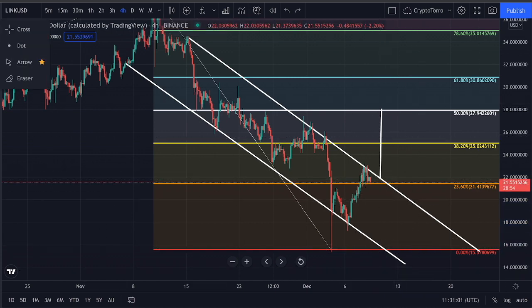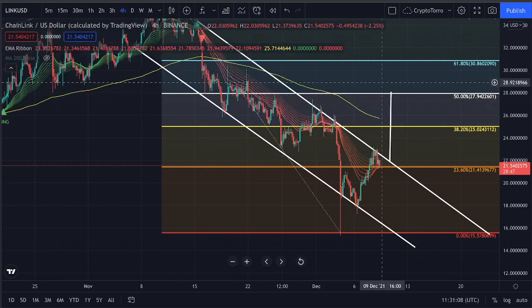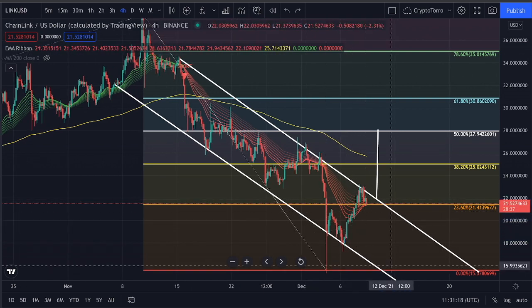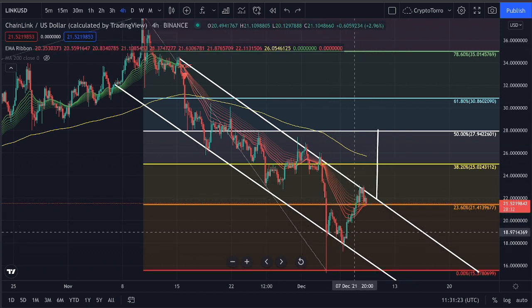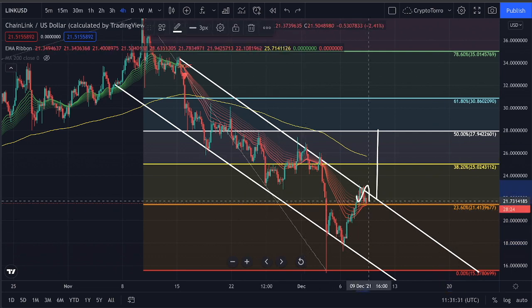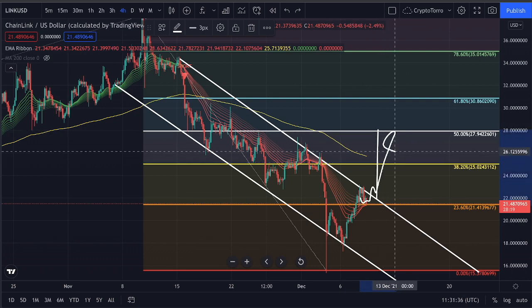Well, this being said, I would like to discuss right away the EMA ribbon and take a look at where we can currently see support being found on the EMA ribbon. Well, what I think is absolutely marvelous to see is that for the very first time after the 15th of November, we are right now seeing a clear breakout above the EMA ribbon, and we are finding support on top of it. So this is actually looking absolutely marvelous to me, and I personally hope that we are going to be able to stay on top of the 23.6% Fibonacci at $21.41, hold strong at this range where we are currently trading at, and eventually see a breakout taking place and a major move towards the upside afterwards.